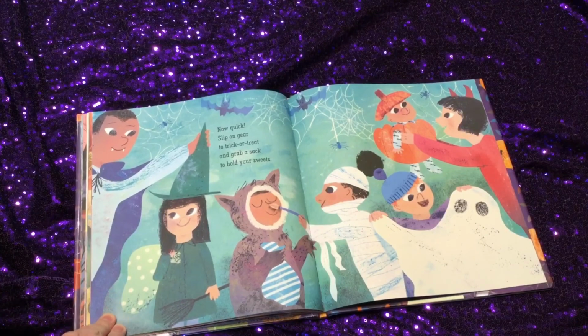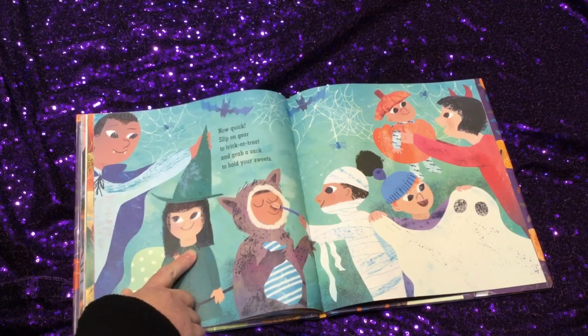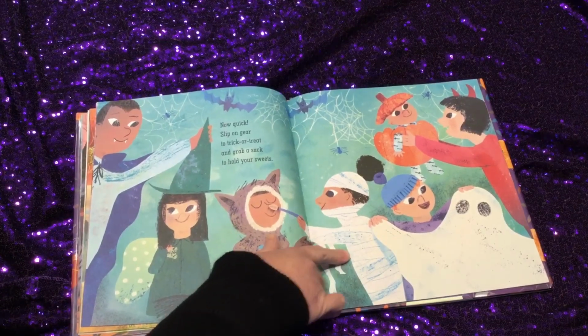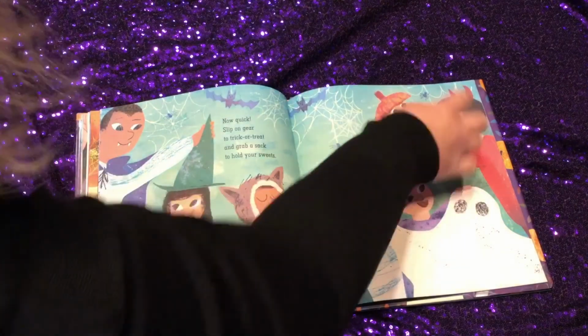Now quick, slip on gear to trick or treat and grab a sack to hold your sweets. See all the costumes? She's a witch. Looks like he's a vampire. Maybe this one's a bear, a mummy, a ghost, and a pumpkin. And she looks like she's got some devil horns.